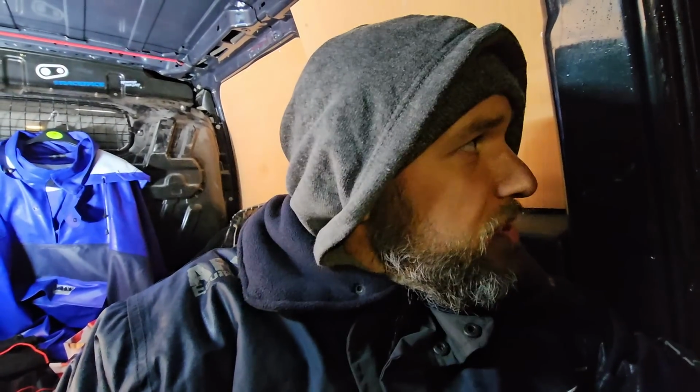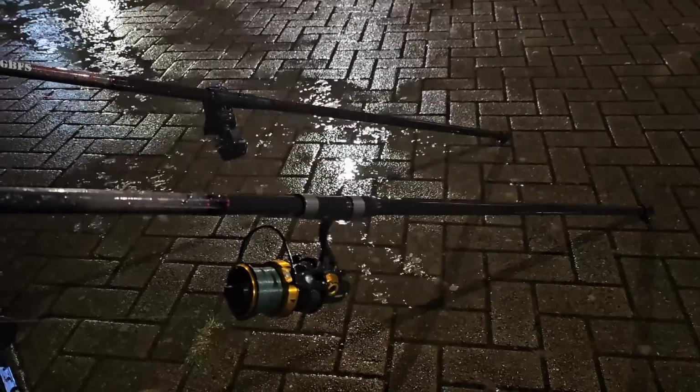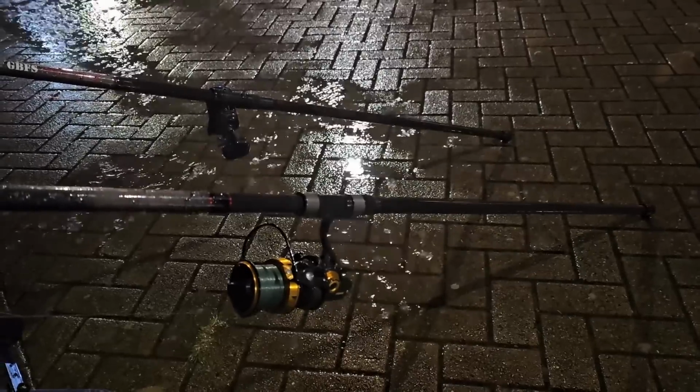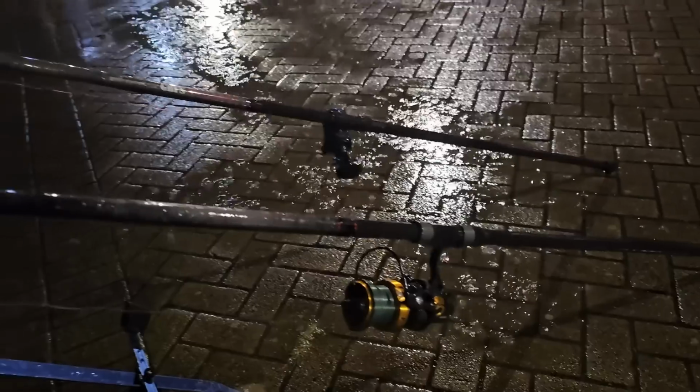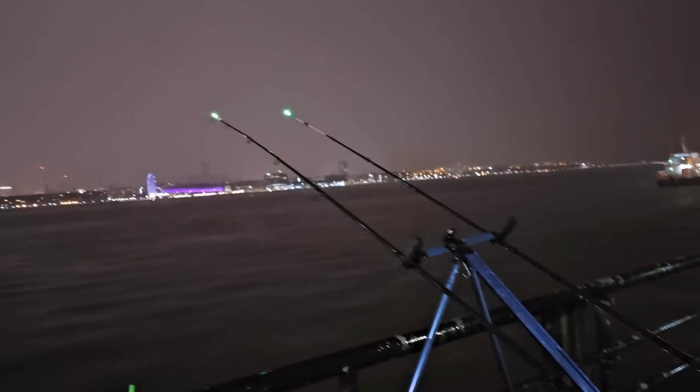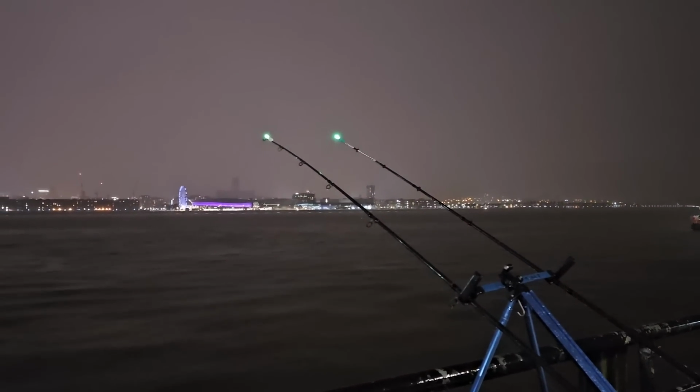Slight change to the usual setup in that I've got a Penn Mag 4 525 on one rod, and on there I've just got a big wire trace, a rolling 6-ounce lead, and half a mackerel from the session earlier on that was left over. No need to guess, that's for the congers.